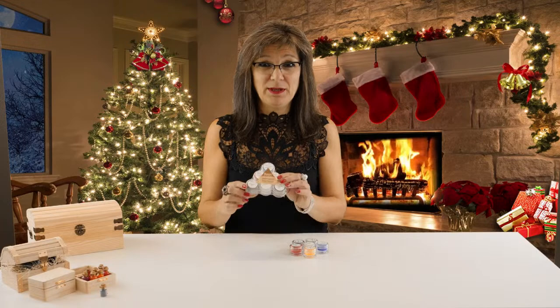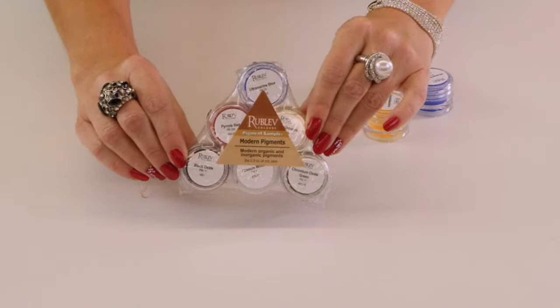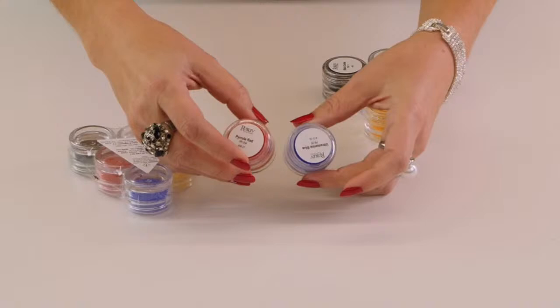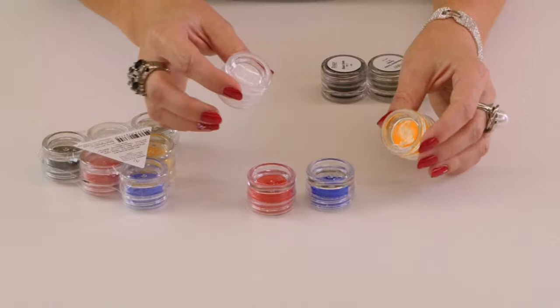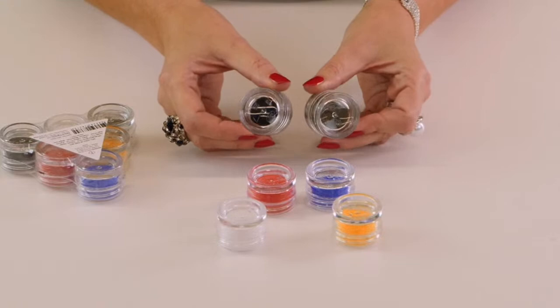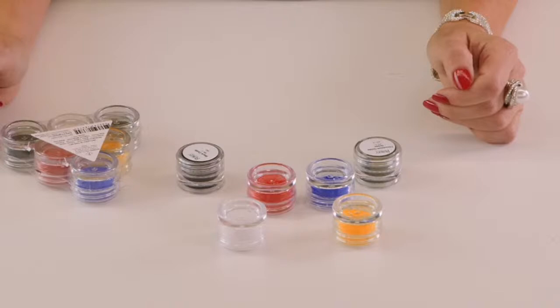So cute. It's right here, a triangle, and you can see all these colors. Here's pyrrole, ultramarine. Let me see if I can pronounce this: benzimidazolone and titanium. And here's chromium oxide green and black oxide. So cute, a very inexpensive gift for somebody who will really appreciate bright colors.